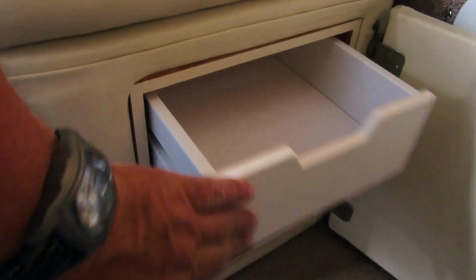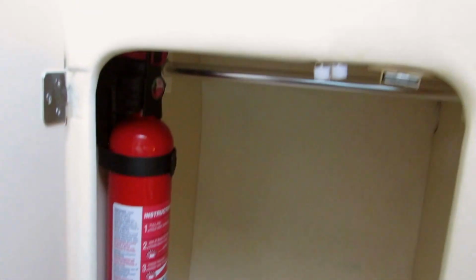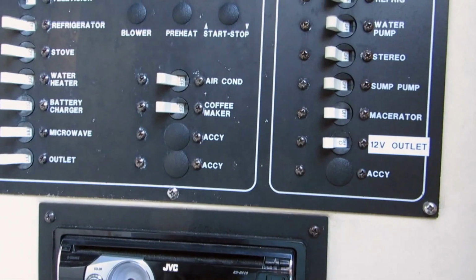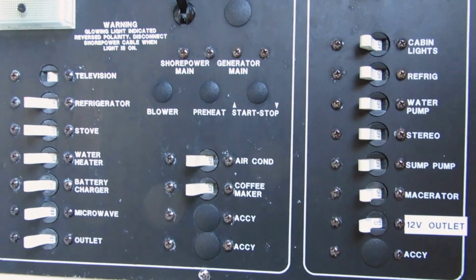You open up underneath the dining table seat, and you've got some pull-out drawers here. Well, kind of a neat little thing. You have that just on the one seat. Just as you come in the cabin on the port side, there is a hanging closet, and then your primary fuse panel.